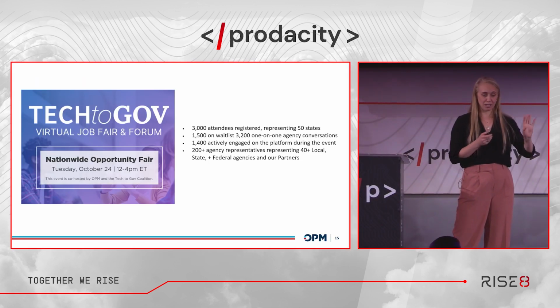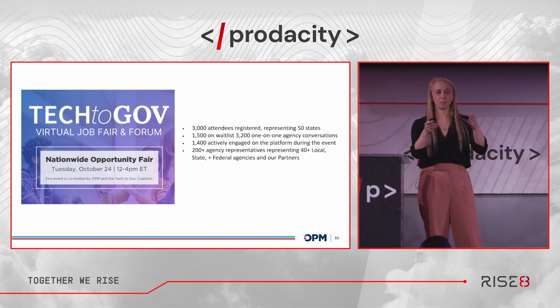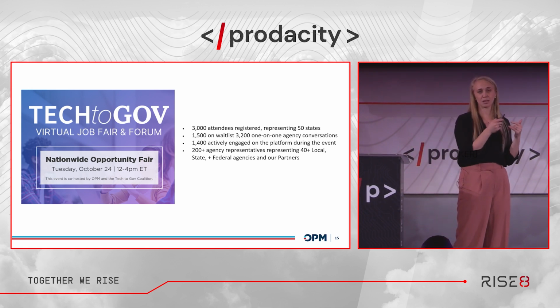As of 2 weeks ago, we held the most recent Tech to Gov fair, where we had 3,000 virtual attendees representing all 50 states, lots of people on the wait list. It was very well received. 2/3 of the people who attended said they were more interested in government jobs after the event than they were before the event. So we know that there's something there.